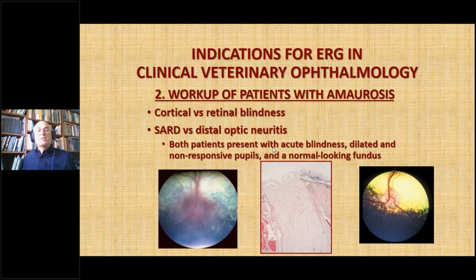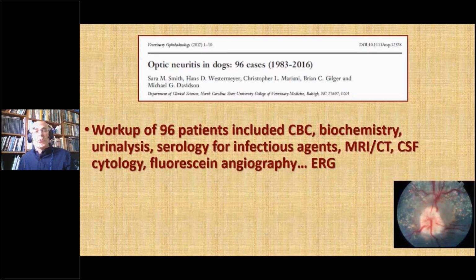This patient will present with acute blindness, fixed dilated pupils, and amaurosis or normal-looking fundus. Just like a SARS patient, they also present with acute blindness, fixed dilated pupils, and normal fundus. The only way to differentiate between the two is through an ERG recording. Now, I imagine that some of you are telling yourselves right now, well, actually, we don't need an ERG to diagnose optic neuritis. We can do that with chromatic PLR.